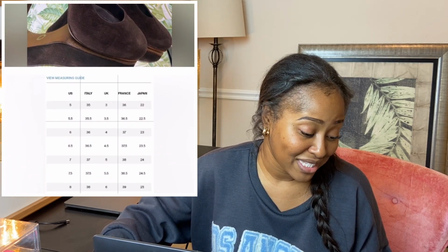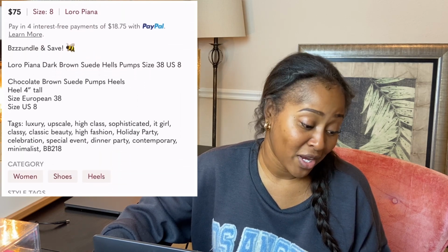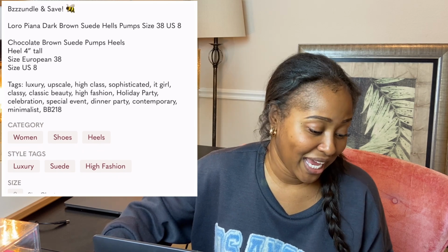So the cost for me was $2.35. I originally had them listed for $92. Someone sent me an offer for $75, which I accepted happily, and my profit on these shoes was $57.65. I listed them on December 3rd and they sold December 8th. So your girl was very happy. I was real happy.